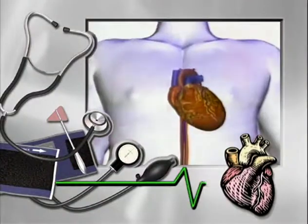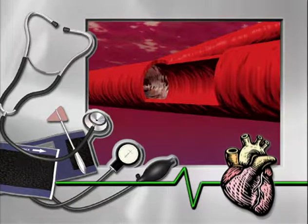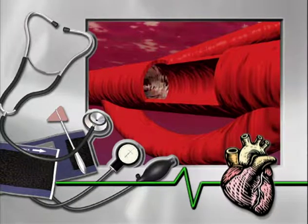Coronary bypass surgery is the most common heart surgery done for patients with heart disease. Let's take a few minutes to talk about why it is done. Coronary arteries are blood vessels which carry oxygen-rich blood to your heart. If a coronary artery is blocked, the surgeon can create a new path for the blood flow to your heart. This operation is called coronary artery bypass surgery.